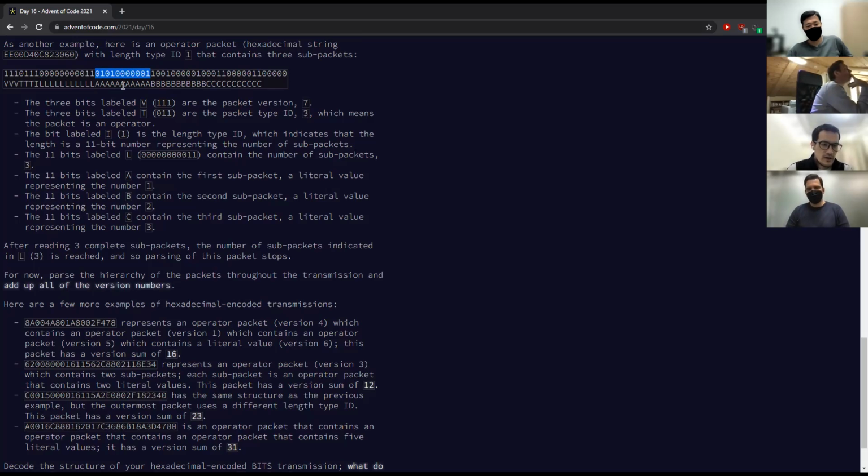The 11 bits labeled A contain the first sub-packet. The 11 bits labeled B contain the second sub-packet, a literal value representing 2. And the 11 bits labeled C contain the third sub-packet, a literal value representing 2. So we have the packets 1, 2, 3 in decimal. After reading 3 complete sub-packets, the number of sub-packets indicated in L, 3, is reached, and so parsing of this packet stops.